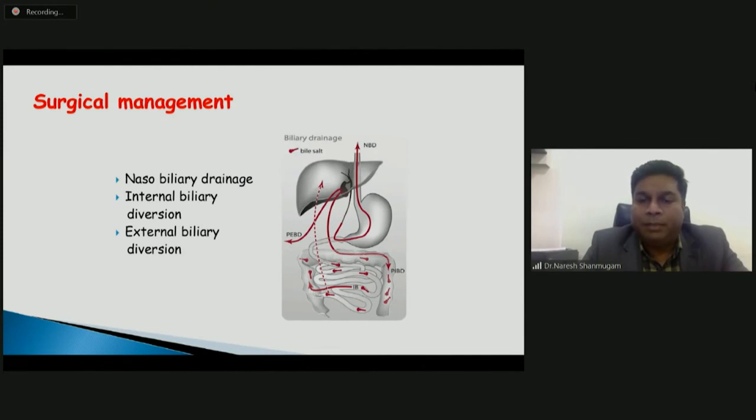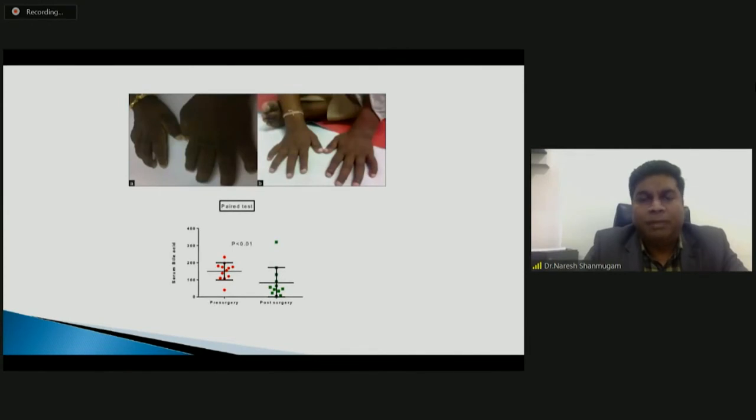where the enterohepatic recycling happens. So this depletes the total bile acid pool, thereby itching gets better. But if the child goes cirrhotic, then we might need to go for transplant. This is a child who had this biliary diversion. You can see how the hand hyperkeratosis changed within 2 months of time. And you can see the bile acid level has come down. This is in a group of 12 children.